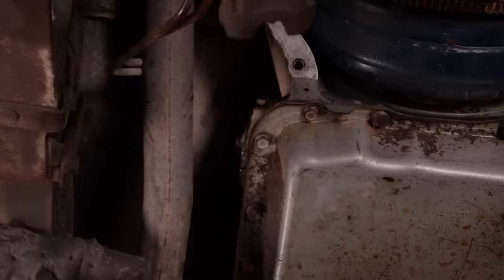You might notice our valve covers are different. We swapped out the ones that were on this engine. There was nothing wrong with them, but we just thought these looked cooler. These are billet specialties that we found on Summit Racing. I think it really fits the build a little better.